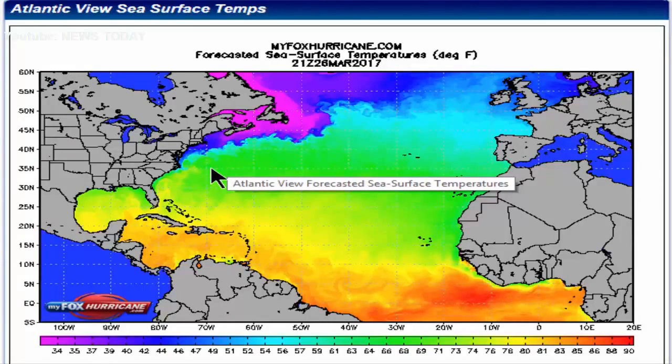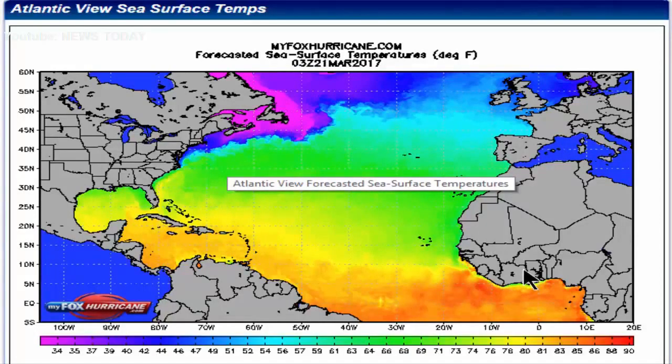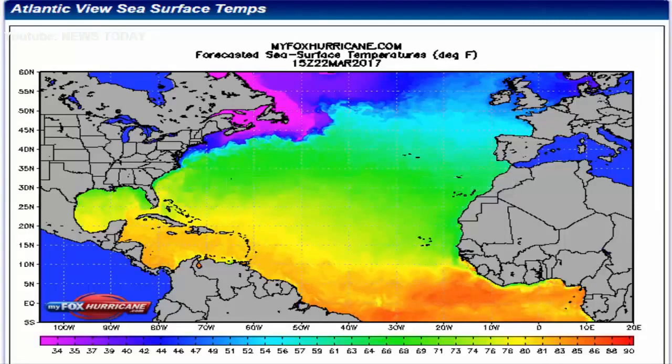But this storm is barely moving, and it's barely a category 1 hurricane. I mean, it is something to keep an eye on, but it's not going to be anything to worry about compared to what Irma was down in Florida, because again, the sea surface temperatures just do not support that hurricane strengthening really at all.